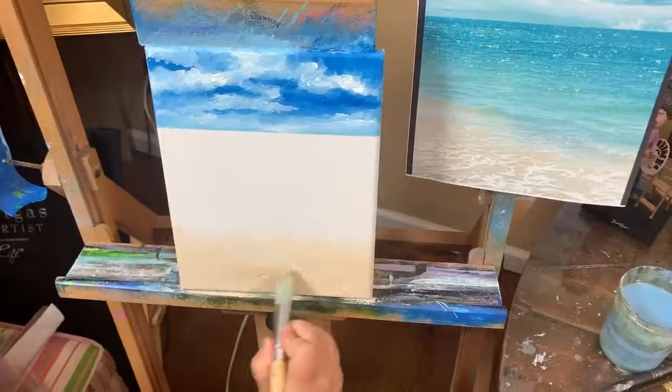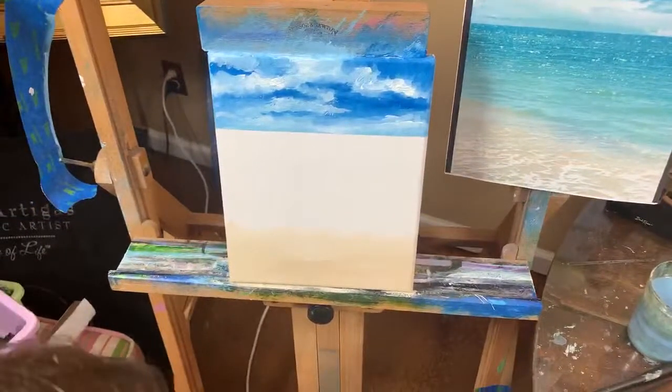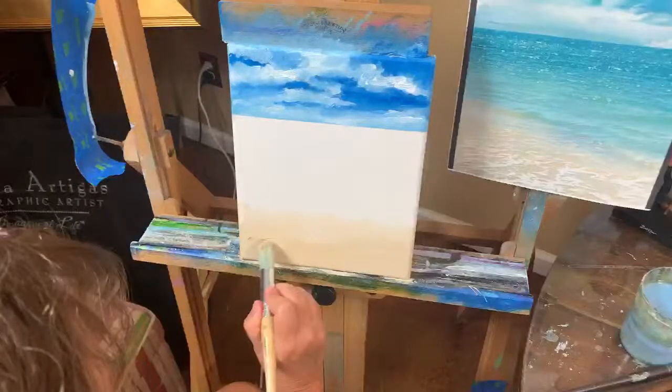What is that? It's just a little variation of color. Oh, really? Yep. That sounds like a good explanation. I just like the variation of color in there.